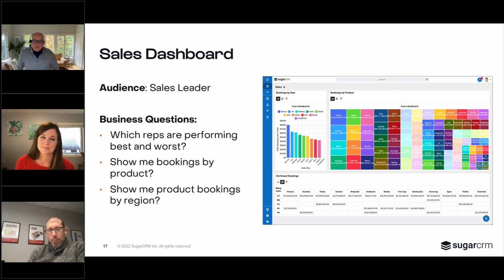Okay, so we went through a couple of things. Now let's look at what this would look like if you're a sales leader, for instance. A sales leader could be an executive sales leader, a departmental sales leader, or a team leader. And I like to also think about the individual sales rep as in business for themselves, a leader of themselves, and they need to see a lot of this information too.